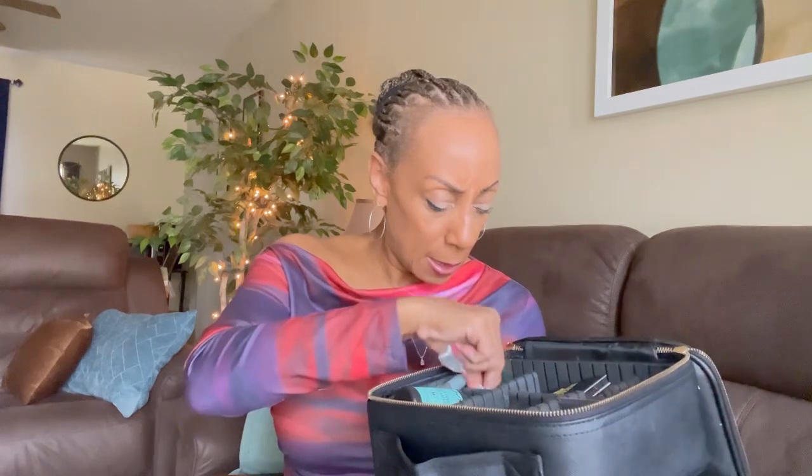I don't know why I have this little plastic bag for something. And, oh, I forgot I had this. Is this another one? Look at this. Wait a minute. I need to put this out in my bedroom. But this is another Dolce & Gabbana Light Blue perfume. I think that came as a set.